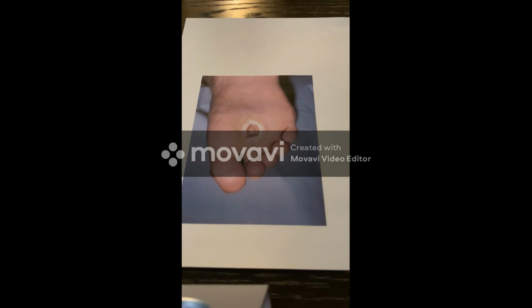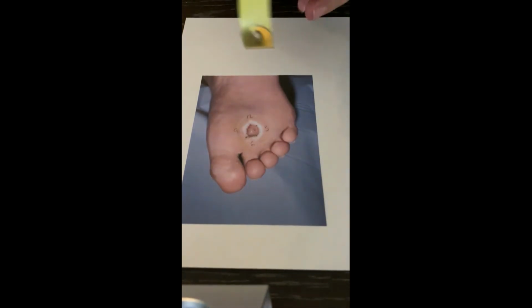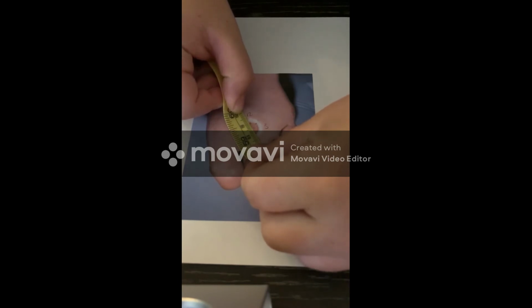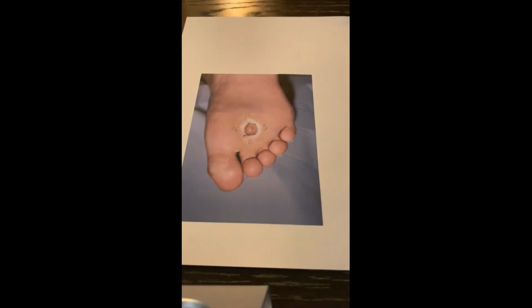Okay, we're going to take a quick measurement. I'm just going to see how big the wound is. We're going to go from wound edge to wound edge. I'm going to do your length times your width. Okay, so I'm going to do length here. Starting is 1 centimeter, and the width is 1.5 centimeters, giving you a total surface area of the wound of 1.5 centimeters.